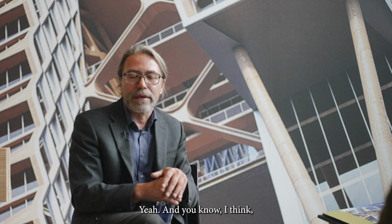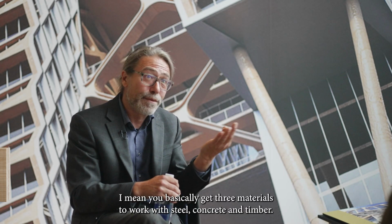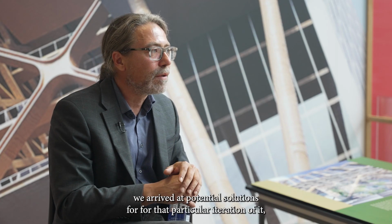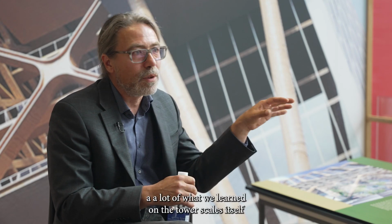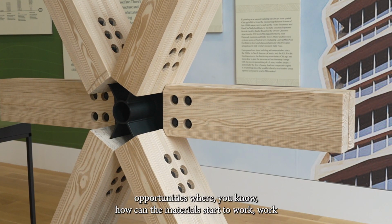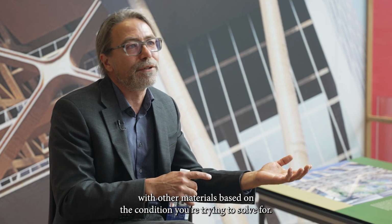Yeah, and I think every material has its constraints and limitations. You basically get three materials to work with: steel, concrete, and timber. And I think the engineering and the science behind each of those is different. So even though this was 800 feet tall, and we arrived at potential solutions for that particular iteration of it, a lot of what we learned on the tower scales itself down or up in a variety of applications. And it is, I think, the hybridization opportunities, where the material can start to work with other materials based on the condition you're trying to solve for.